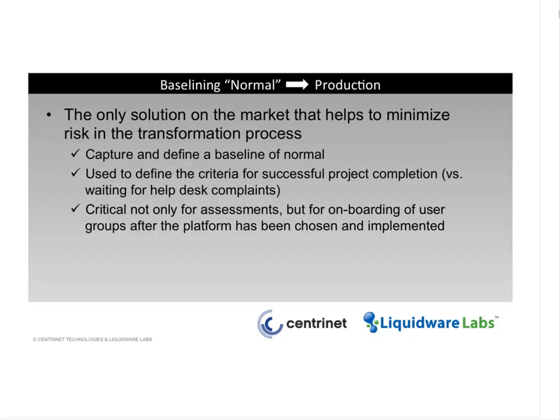Similarly, by quantifying the user experience, you provide yourself with an opportunity to baseline that user experience and have a before and after picture. Maybe you're looking at it in an assessment situation where you're baselining normal, defining what that user is experiencing on their own traditional desktop, and you now use that as a KPI to define success during the initial transformation. We're going to define success not based on the fact that the help desk phone isn't ringing, but based on the fact that we've made the transformation from a physical to a virtual workload and we're delivering an equal or better user experience on the next generation infrastructure.